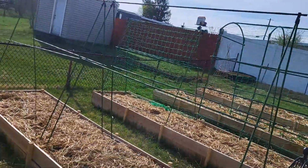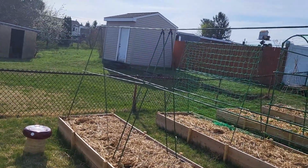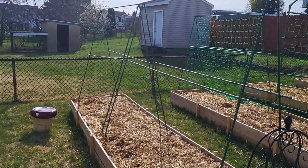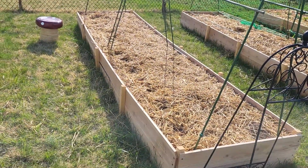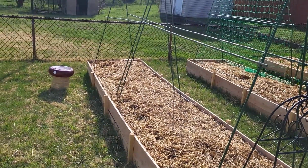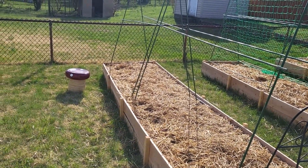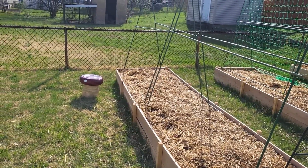So bed number one, there's nothing really exciting happening yet. I do have this trellis. It is an A-frame trellis, and I have some middle supports here. The plan is that this will be the tomato bed. And you can see that cute little stool thing that I got at the thrift store that is a little mushroom.